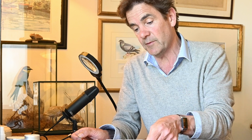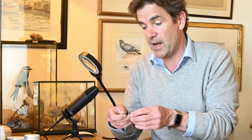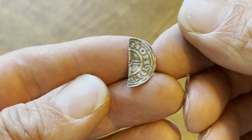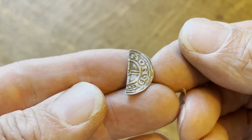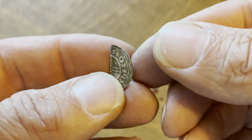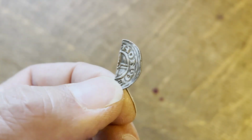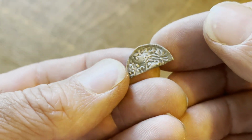Harthacnut was the only legitimate son of Canute, and his legitimate heir. There was all sorts of fighting going on with his half brother Harold, and I think his other. After that, Edward the Confessor came next. But anyway, it is in absolutely perfect condition. It's obviously cut on purpose. It's a cut half to make a halfpenny. I don't know if that's what they called them in those days, but anyway, I'm sure that's right. And it's just a particularly beautiful little coin.